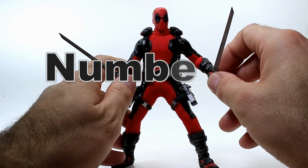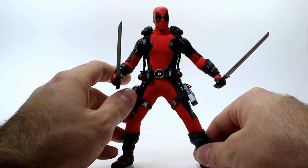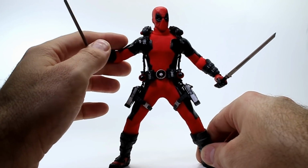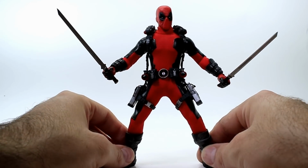So the number 4 spot on my list is going to go to Deadpool. I love this figure. He's my favorite 6-inch Deadpool. He looks cool on the shelf. He's fun to play with. Very little flaws. One flaw he does have is this weird, leathery, fake leather stuff that's on him. I do feel like it's going to get damaged over time. If it wasn't for that, he probably would have been a little bit higher on my list.